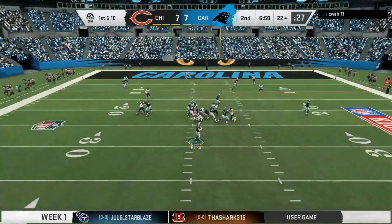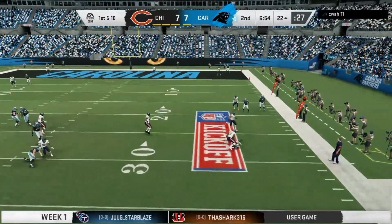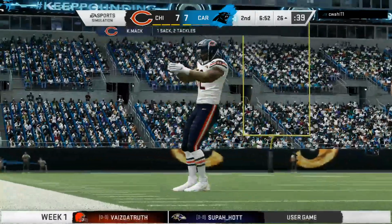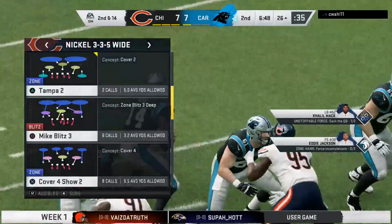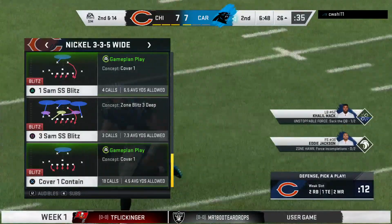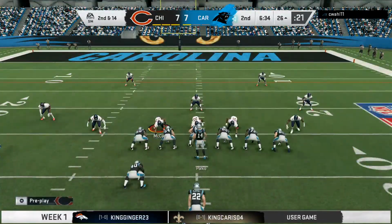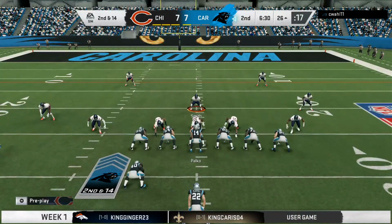Now a play fake here on 1st down. Eluding the pressure right. And he can't find a receiver, and he's brought down. Khalil Mack coming in hard that time on the blitz, and he gets him down. It's a loss of 4. This has been a good march down the field, but now they're stuck looking at a 2nd and 14.